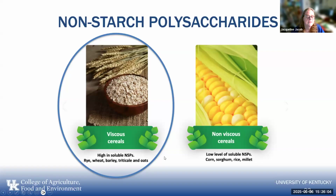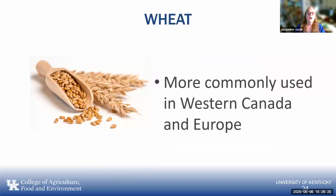Now we're going to go over some of the viscous cereals because they are high in soluble non-starch polysaccharides and cause problems. So while there are alternatives, they all have their different quirks with how you can use them. So wheat, first one, it's more commonly used in Western Canada and Europe because that's what they can grow. Again, it doesn't have the xanthophylls that yellow corn has. So if you want the yellow yolks and the yellow skin, then you have to add some pigments like the marigold petals, which contain the xanthophylls.